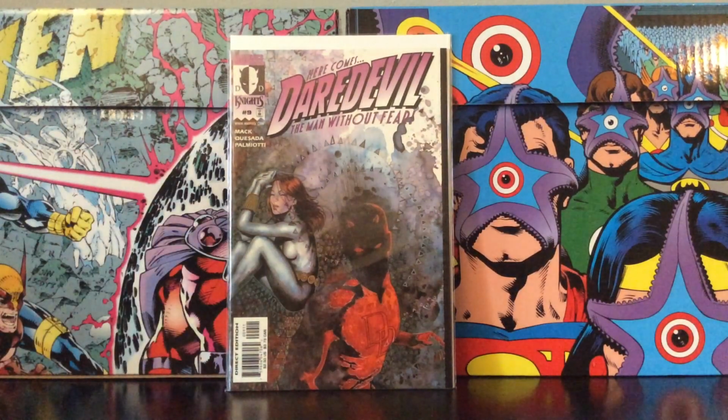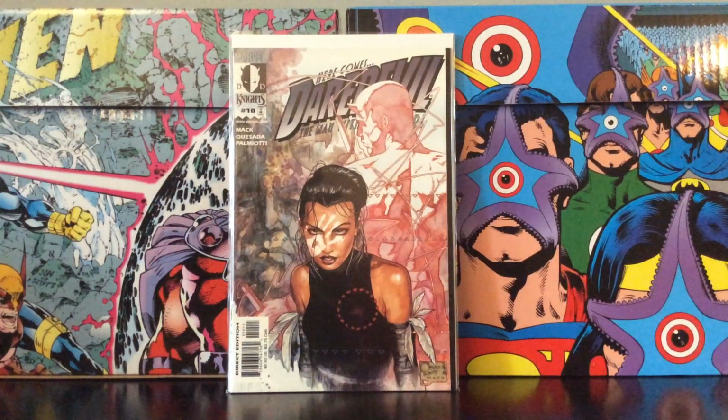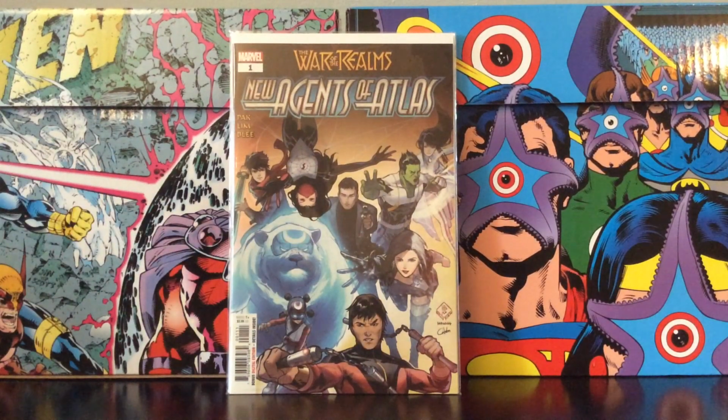Book that has recently spiked, Daredevil number 9. This is the first appearance of Echo. And here's her first cover appearance. New Agents of Atlas number 1. First appearance of a bunch of characters who might or might not be appearing in the upcoming Shang-Chi movie. I don't really care about any of these characters. The only one I like is Shang-Chi.